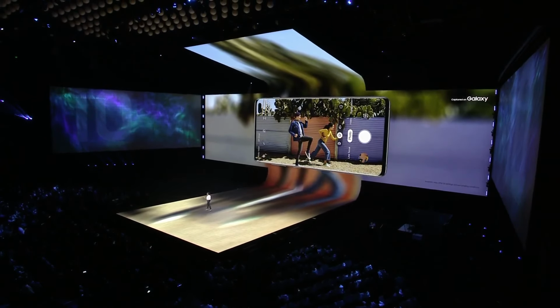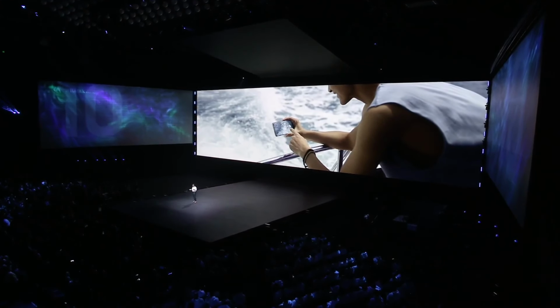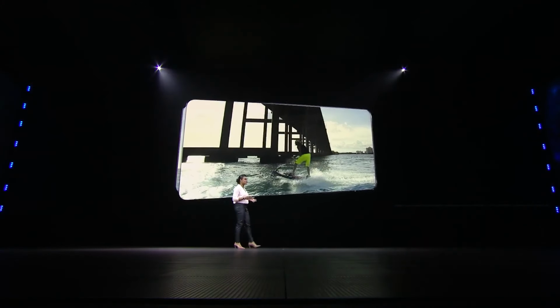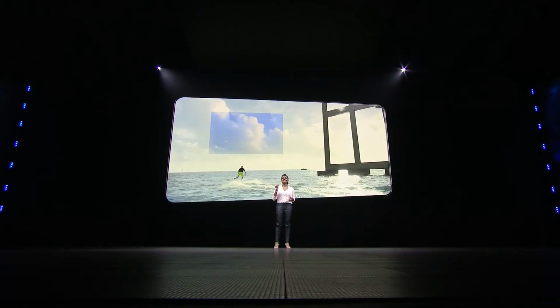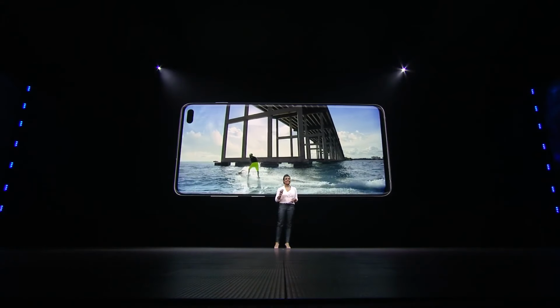Now, still life photos are one thing, but life is never still for long. And that's why you need a top-notch video recorder in addition to the pro-grade camera. Earlier, you saw how the S10 displays HDR 10 plus content by optimizing the color tones when you watch a video. It does the same thing when you record a video as well. The S10 is the first mobile device in the world capable of recording video in HDR 10 plus.